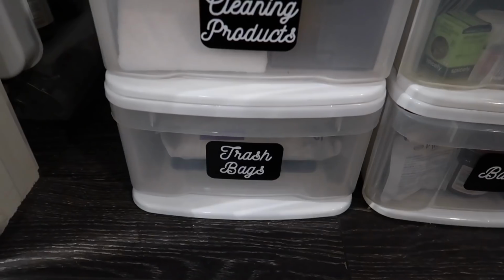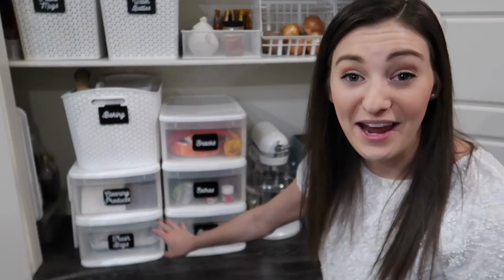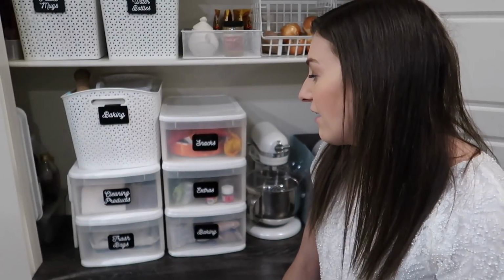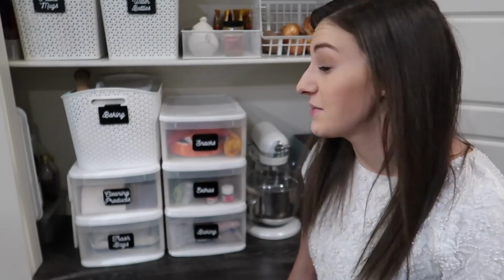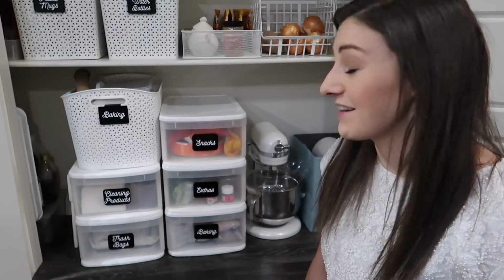That's my husband's chore in the apartment. He takes care of the trash, so I love that because I hate taking out the trash. He deals with refilling the trash bags and all of that stuff. Then I have backup cleaning products, so sponges and other items. And this, I've actually gone through a lot of it since we've moved in, so this is getting smaller.